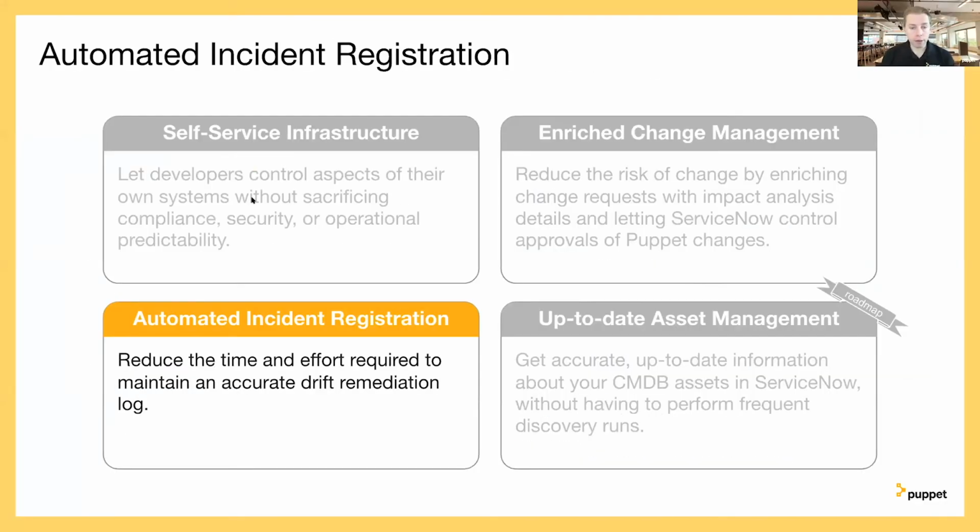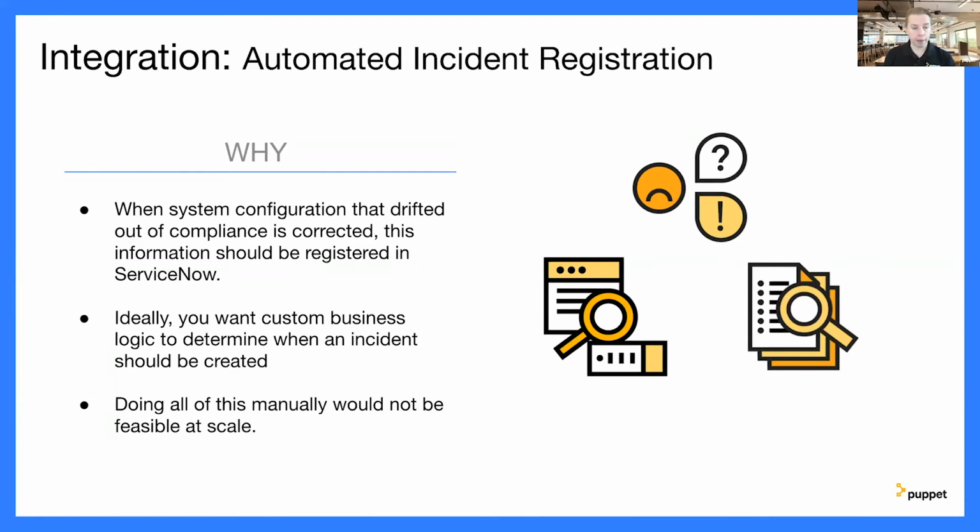Then let's take a look at registering incidents from change events. Now, while the previous integration deals with planned changes, intentional changes, this integration is for compliance drift corrections, changes that were made to bring a system back to the correct configuration after it drifted out of compliance, basically known as corrective changes in Puppet. Since there is no way to know when this happens, the traditional change management process is not suited for this scenario. Instead, this should be documented as an event, and an incident should be created if the circumstances warrant it. This is definitely best left for robots to do instead of humans.